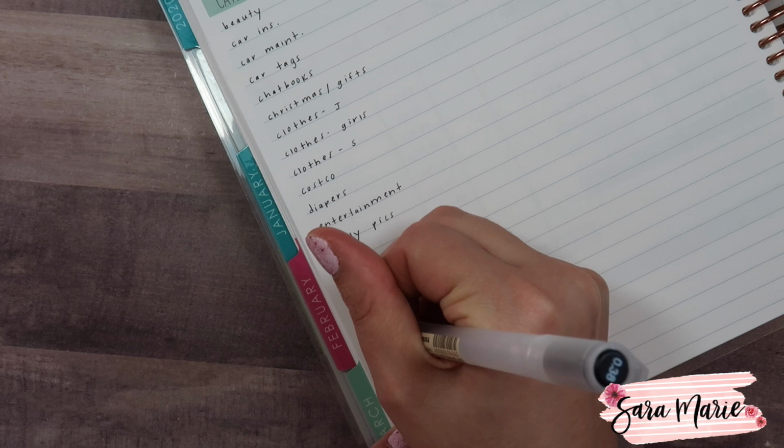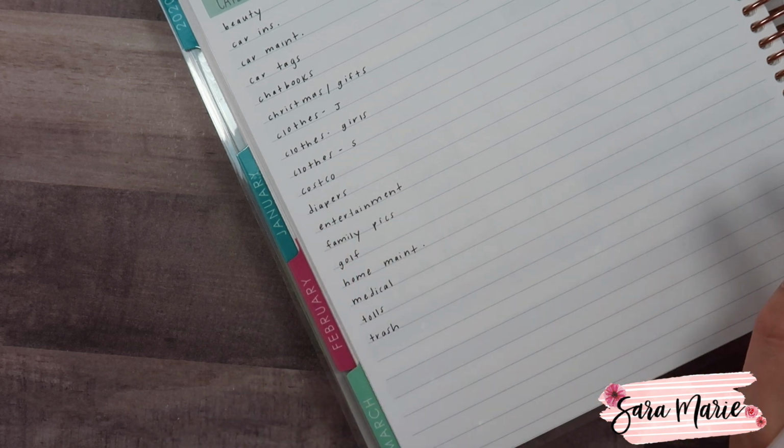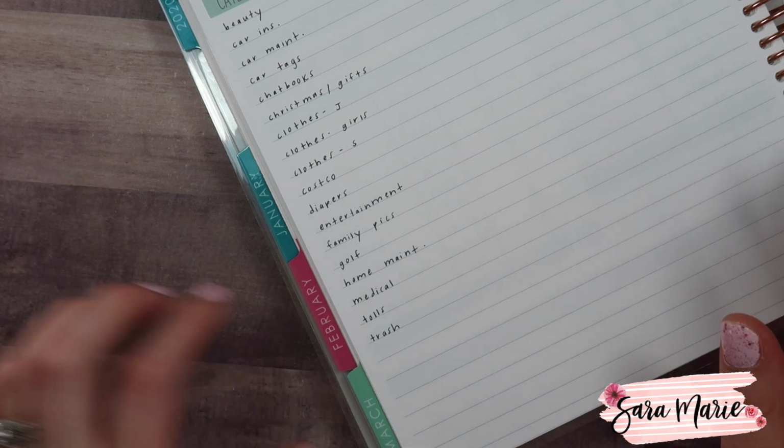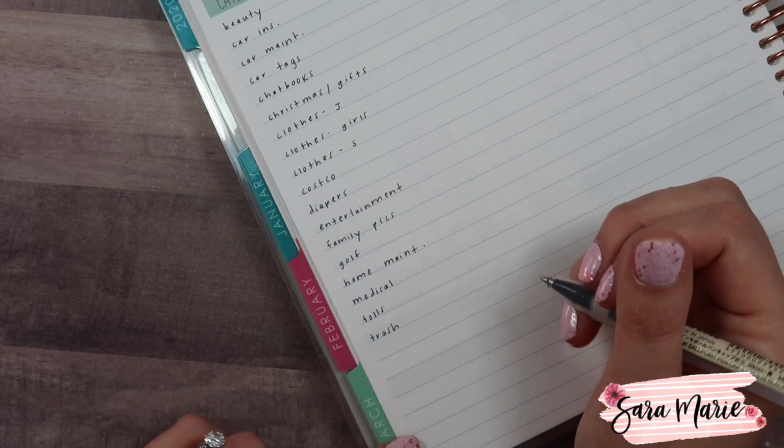So we have two utility bills in our sinking funds. One is trash and the other one is water. Trash is paid every 3 months. Water and sewer is paid every 2 months. And so instead of having another $100 bill every couple of months, I decided to smooth out our budget as much as possible and just have a third or half of that put away every month.